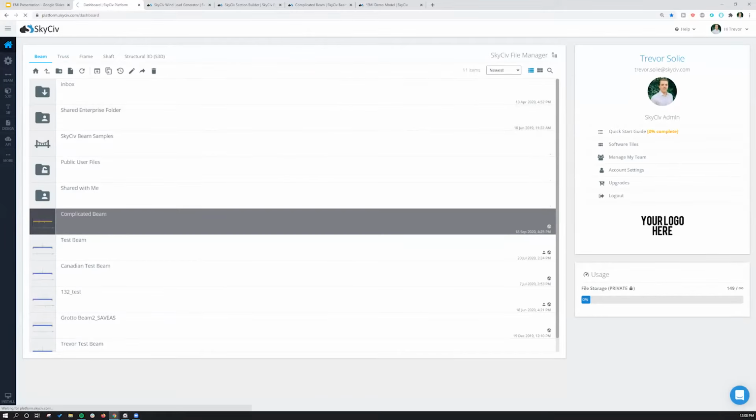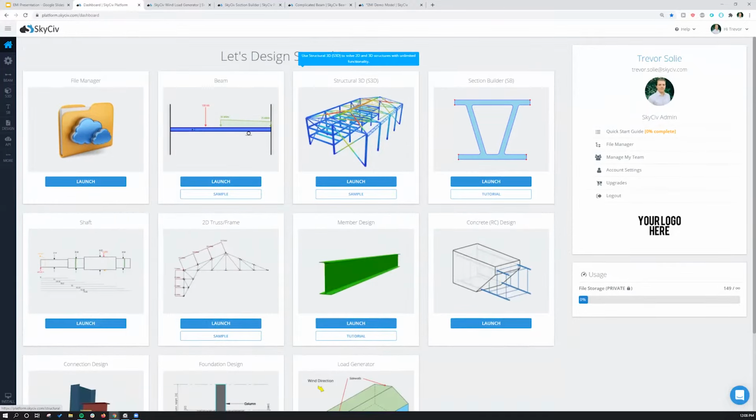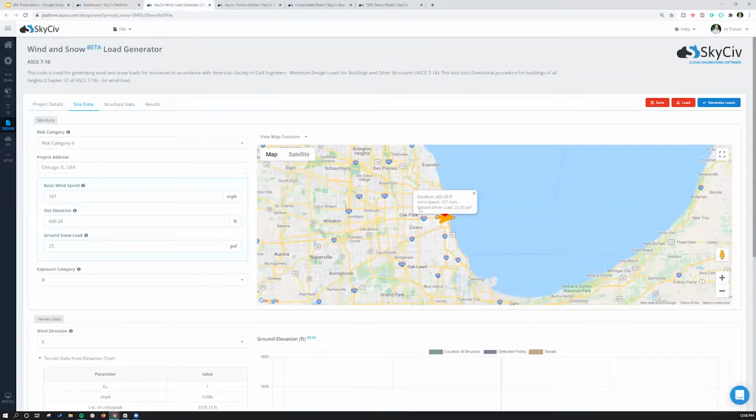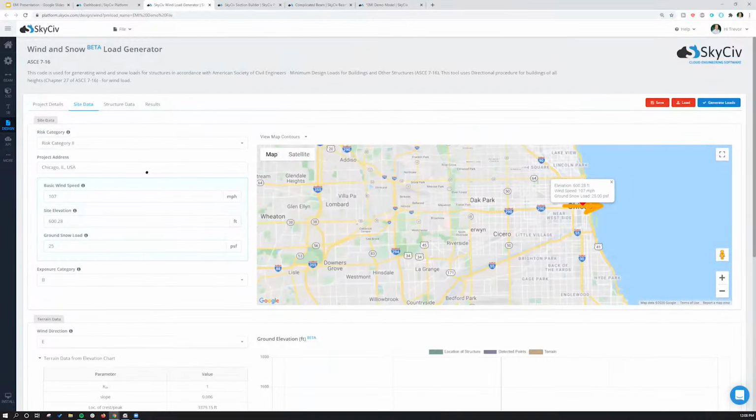So we'll go back to the dashboard here. And so the main thing we're going to touch on, like I said before, is the 3D module. But some of the things I wanted to just breeze over quickly and just show the UI would be the beam module, the section builder, and the load generator. So when you go into the load generator, I already have a calculation set up, but generating design criteria is something that most engineers have to do.